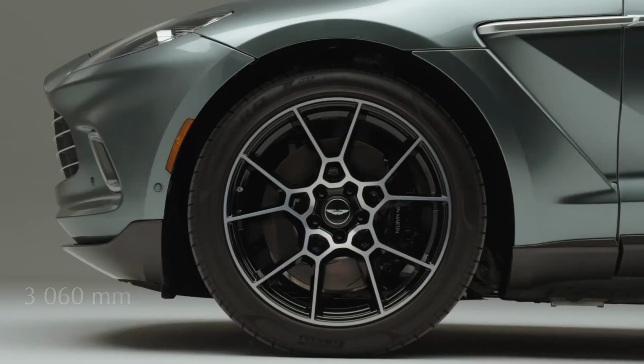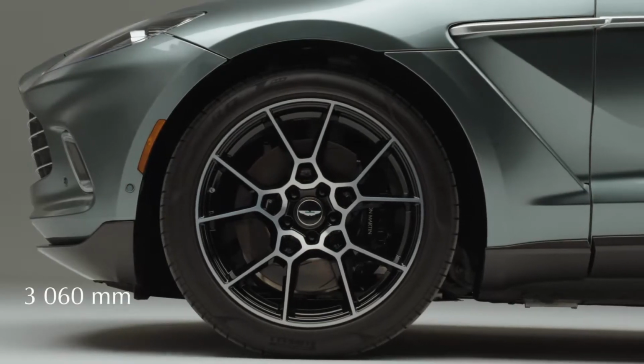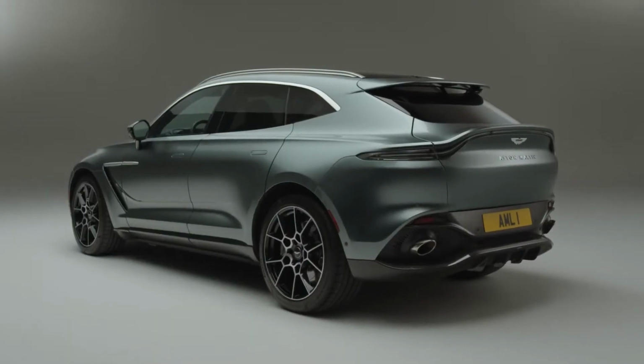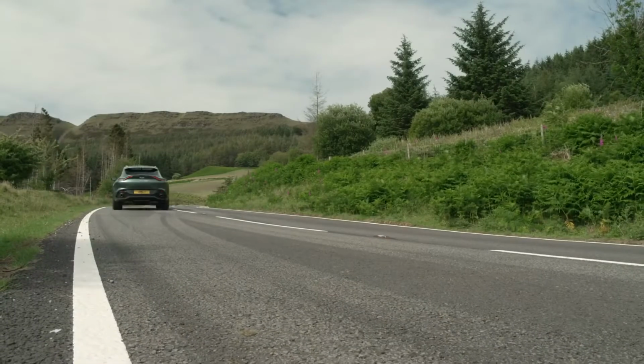The wheelbase of the car is just over 3 metres long, so it's the longest wheelbase in the class, but actually the overall length of the car is circa 100 millimetres shorter than our closest competitors.